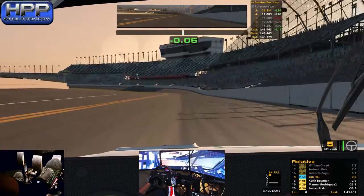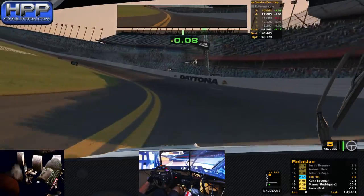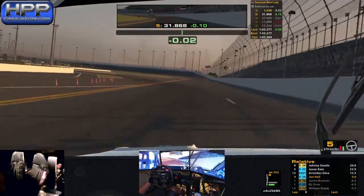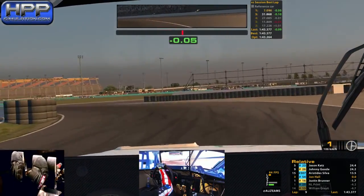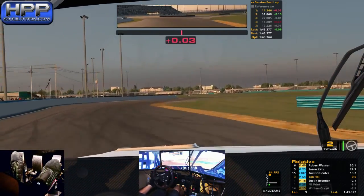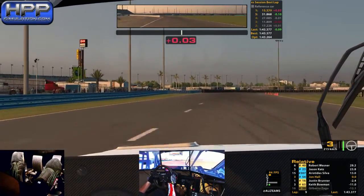I feel like it's faster on the oval part too, because maybe it's not compressing as much through the corners and maybe causing an aero problem underneath the car. I don't know. Could be completely making all that up right now. But it does seem like my relative was a lot better once I was going through NASCAR 3 and 4.